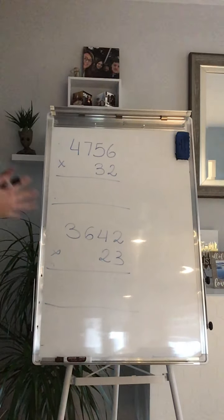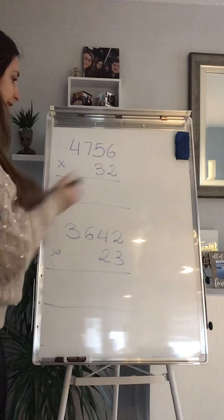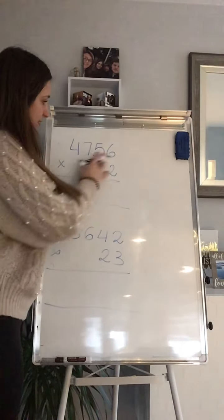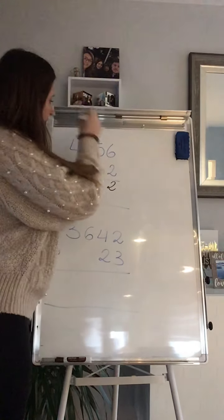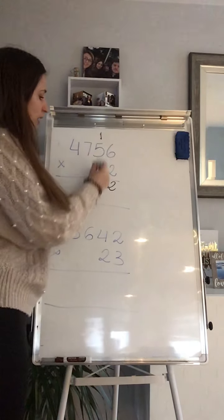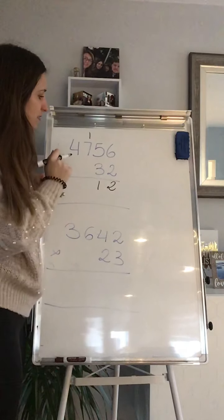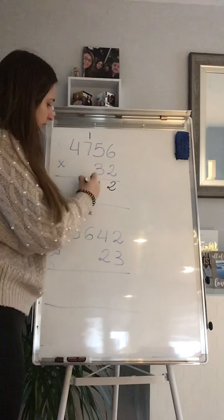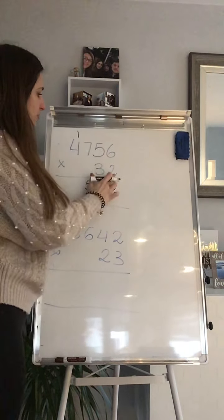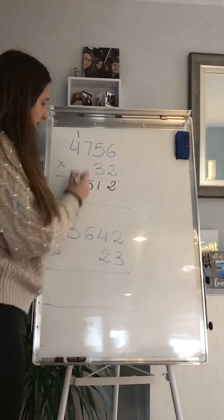Okay, right. We were looking at 4 digits number times 2 digits number. Let's go into correct it. We start with my ones. 2 times 6 is 12. Having one there. 2 times 5 is 10, add 1, 11. Having one there. 2 times 7 is 14, add 1, 15. 2 times 4 is 8, add 1, 9.